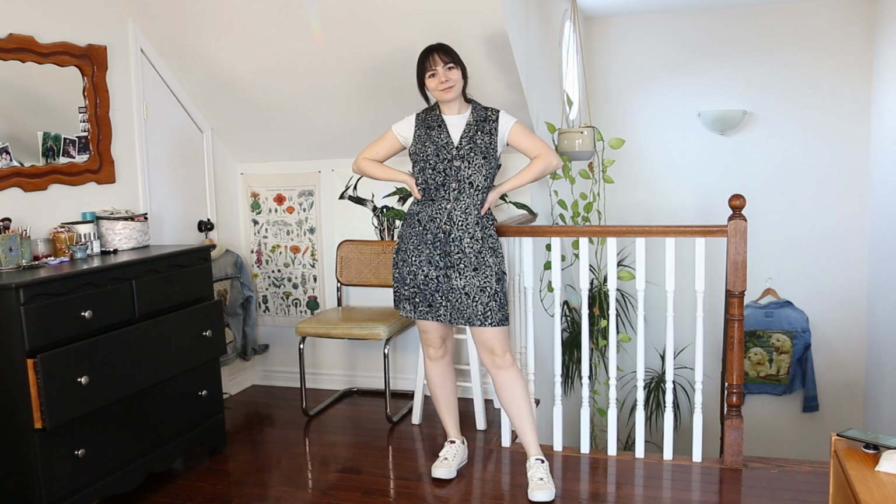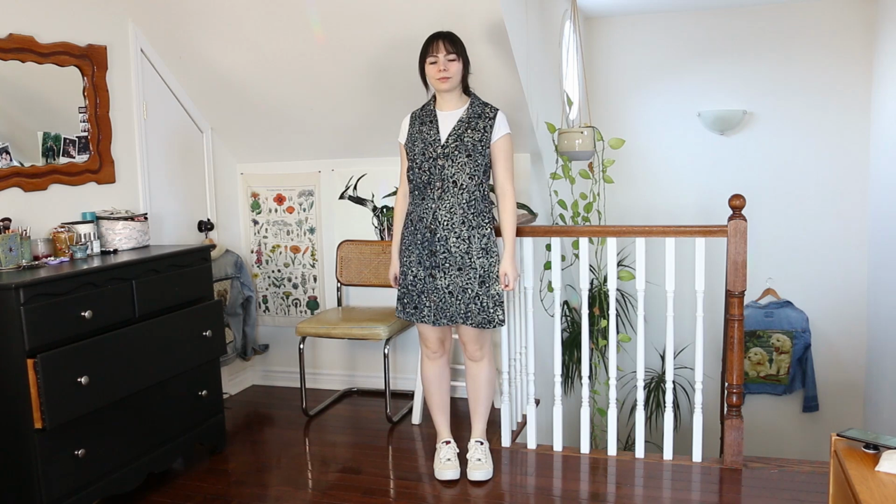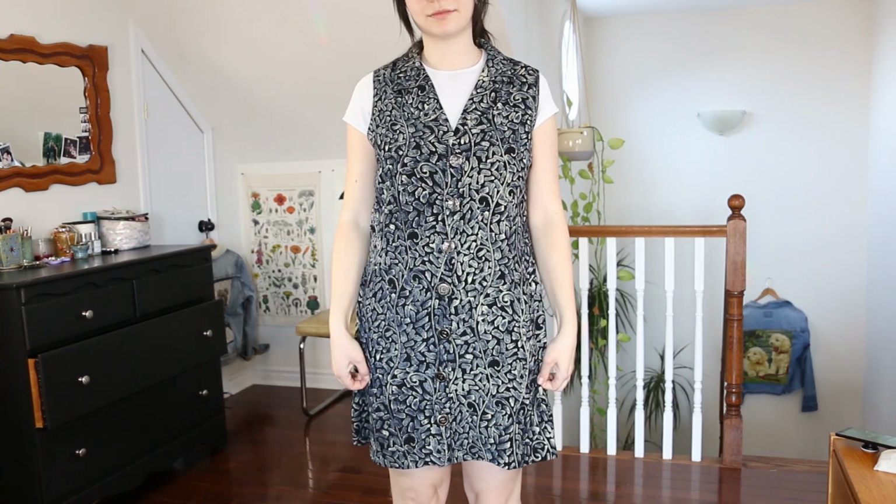Okay, next up is a dress that some of you may recognize from a thrift trip from quite a while ago, and it has not made an appearance since for a valid reason, but it is this dress. This is this really cute little collared mini dress. I love it because it has the coolest 90s kind of print throughout with these silver buttons running down the front. I just think this is going to be such a fun little dress to wear in the summer.